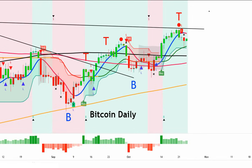Maybe that's tensions in the Middle East. Maybe it's something else. But again, we could see a pretty violent move if we see that this week. We could see a violent move to the downside with Bitcoin. Sell signals are flashing right here. So whether we can form a divergence remains to be seen. Maybe we do, maybe we don't.